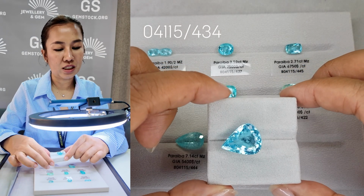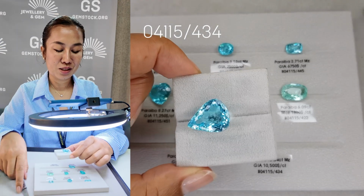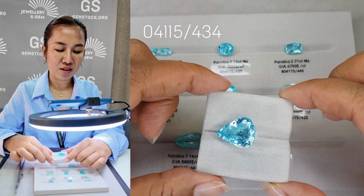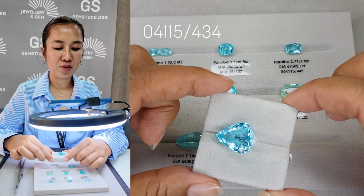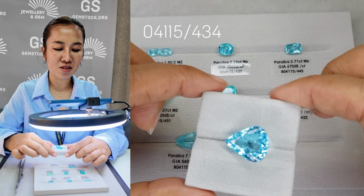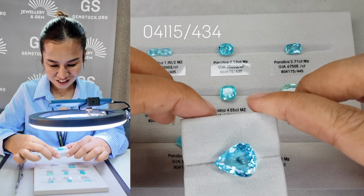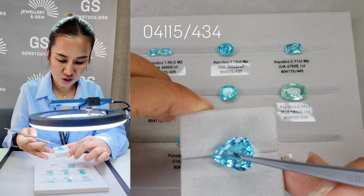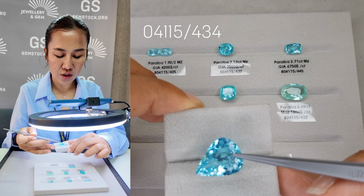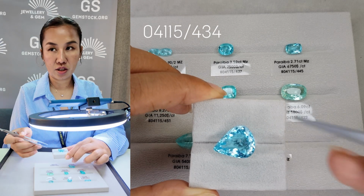It's kind of like the ocean color again. I would love to keep saying this because it reminds me of summertime with the ocean. You just float, you're on the yacht, the boats, enjoying your time in the middle of the ocean. So this stone has a slight inclusion, you see over here, a slight natural crack, but it doesn't bother the beauty of the stone at all.